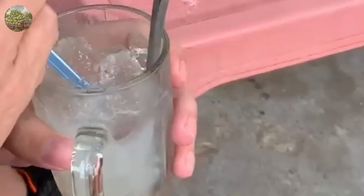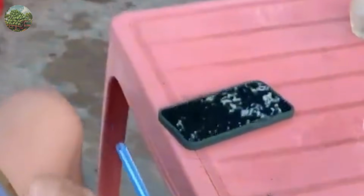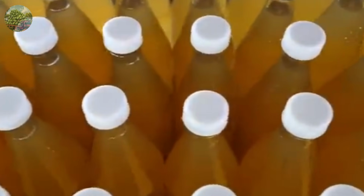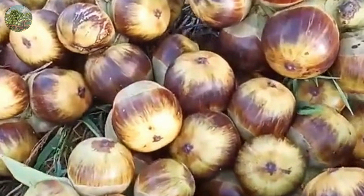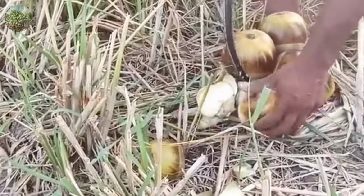Garnish with pandan leaves for a touch of aroma and elegance. Serve immediately to enjoy this refreshing, sweet treat, perfect for cooling down on a hot day. Despite these innovations, the essence of toddy tapping and Palmyra fruit harvesting remains deeply rooted in tradition. The fruits are then gathered and transported to processing areas where they are cleaned and prepared for consumption.